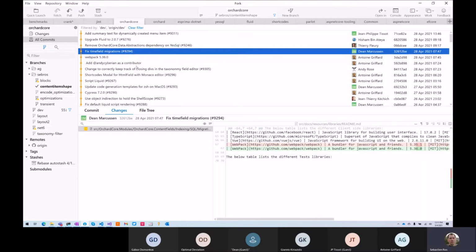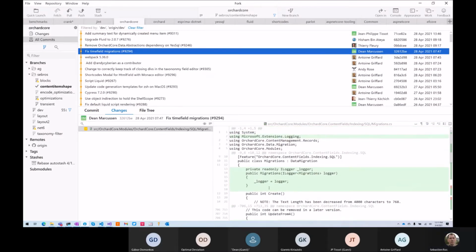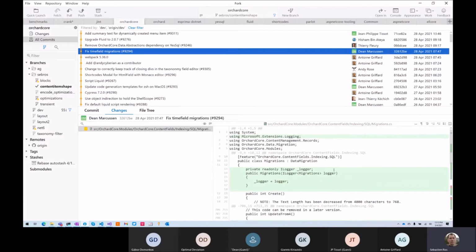Webpack update, fix timefield migrations, which I assume is related to the 1.0 release to ensure that we can migrate from RC2 to 1.0. The goal is that if you want to migrate to 1.0 from a version before RC2, you first need to migrate to RC2. It works with RC2, and then you can apply the dev branch or the 1.0 branch to migrate from RC2 to there, because this is the only supported path. The 1.0 dev branch doesn't contain any code anymore to migrate from a version earlier than RC2.